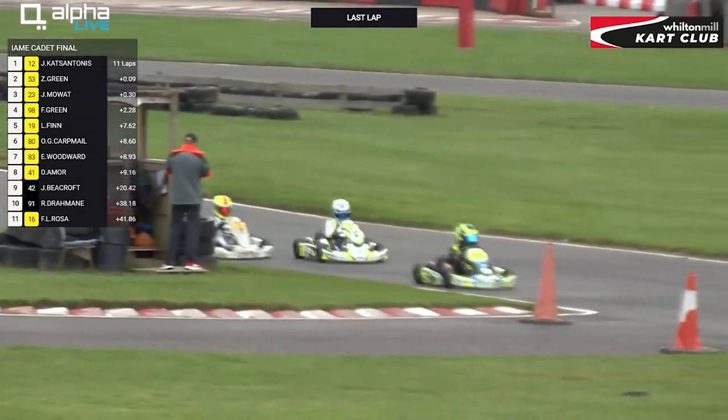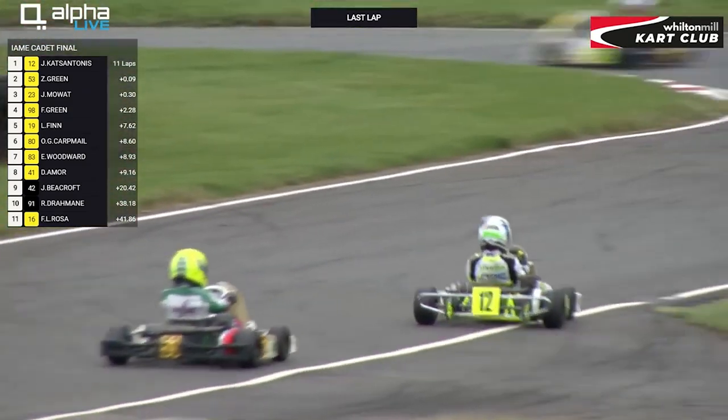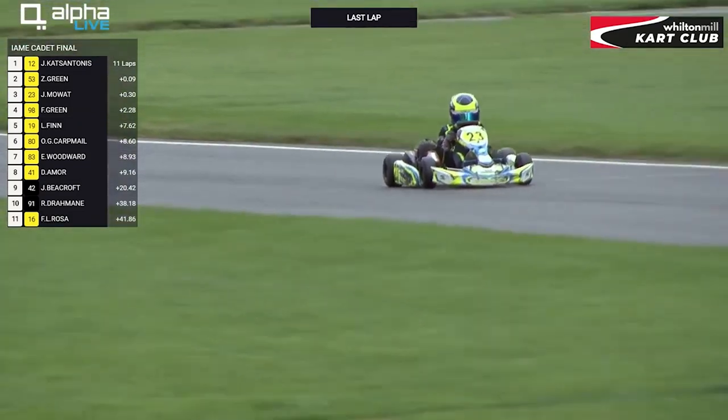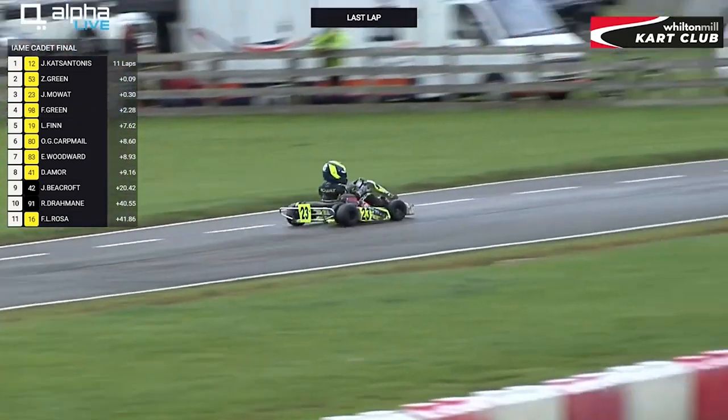And what a move there for number 23, Jack Mowat. That's what happens at Ashby. It's a tricky corner to get right, and so easy to outbrake yourself. Katsantonis down the inside, but completely outbraked himself. And Jack Mowat all too happy to sneak through and take that second place.